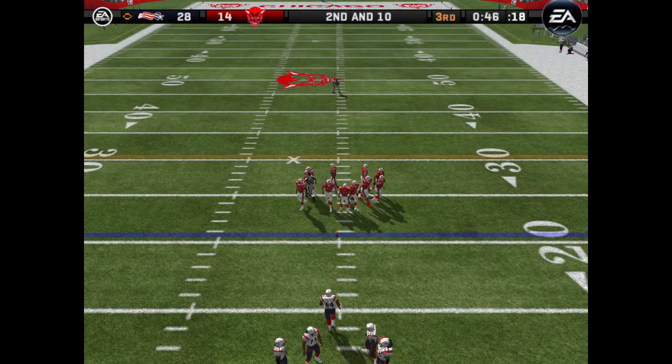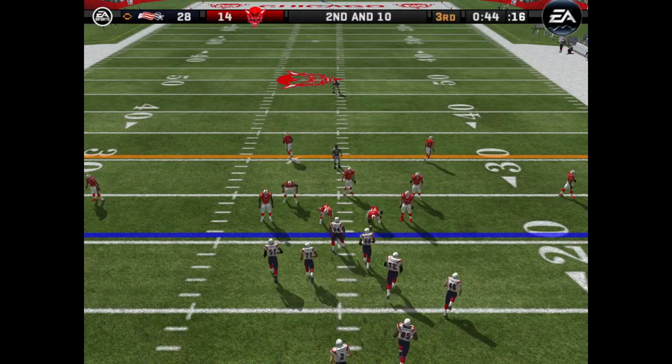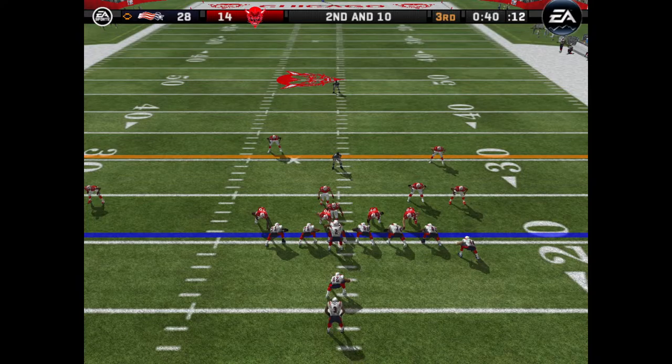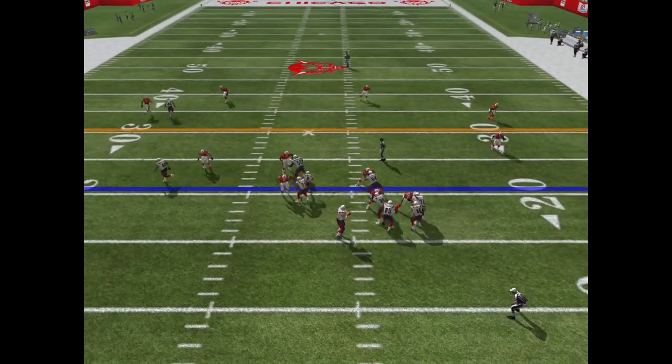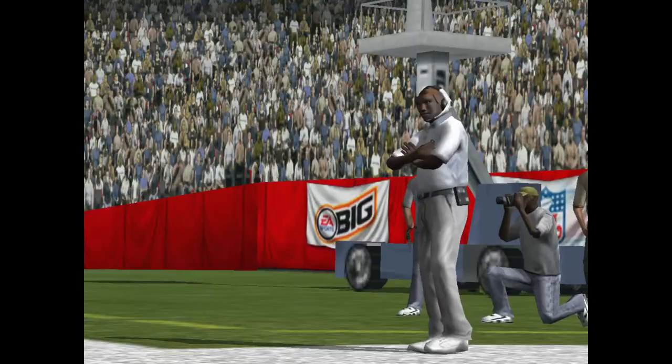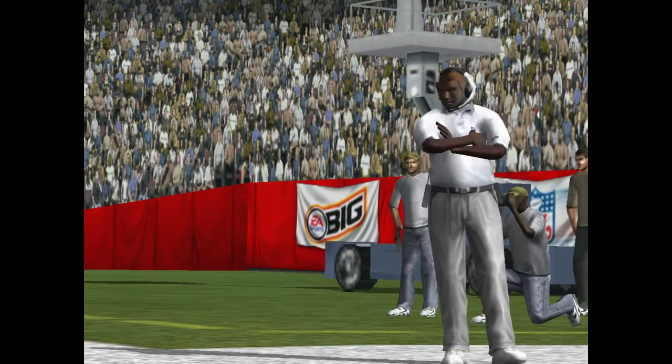So it's second and 10. Ball on the 21-yard line. The home team with a 4-man front. Great fake. Stepping up, throwing it away. He didn't want to risk an interception and decides to throw it away.